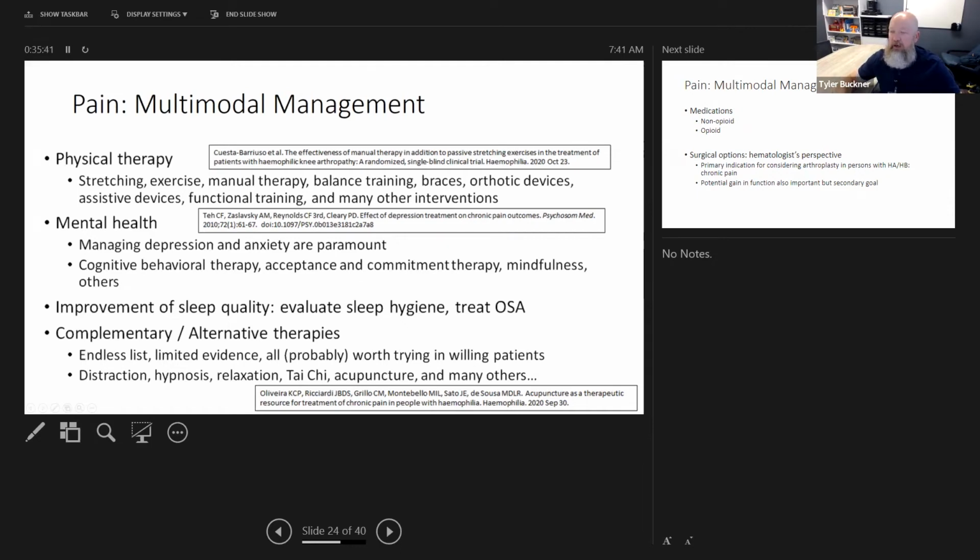We're also interested in sleep and sleep quality. Sleep is impacted by pain, but it also impacts pain. And so we try to think about a person's sleep hygiene and whether they might have sleep apnea or other things that need to be treated to help with sleep quality.